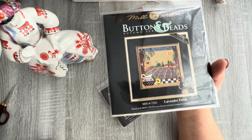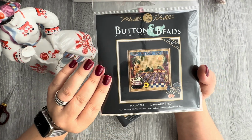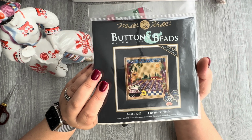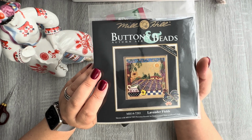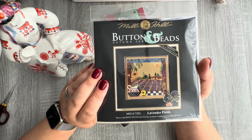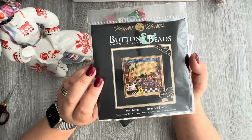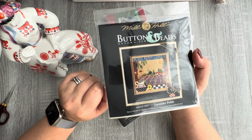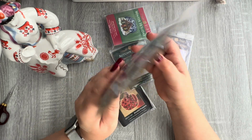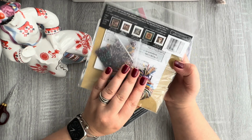I purchased it a year and a half ago, because I wanted to stitch this design very much, and I thought that if I'm going to find the chart, the Mill Hill beads and the fabric or paper and the DMC threads, I'm going to find them. And it was already in my stash and was in stock, and I purchased it. I'm not sure if I'm going to use this button or the button which I bought as a replacement. I'll see.